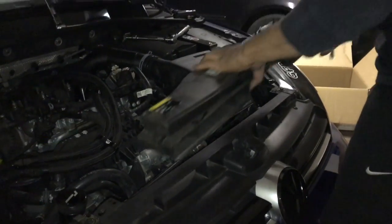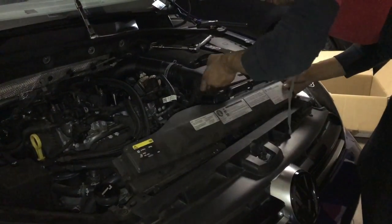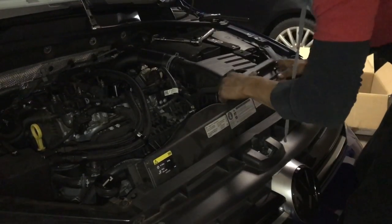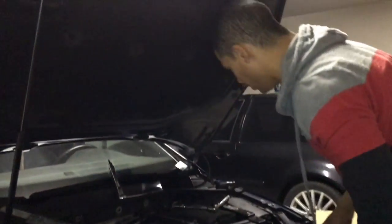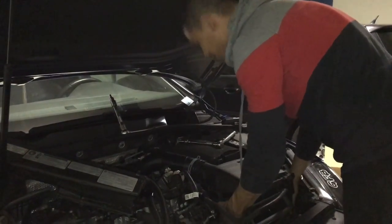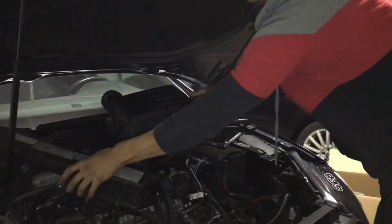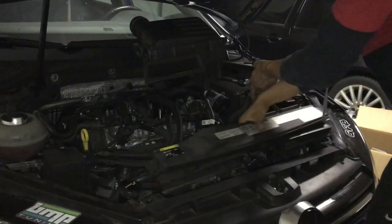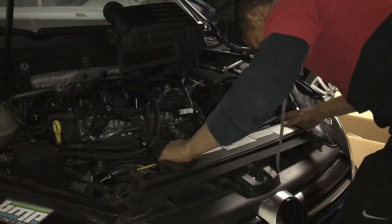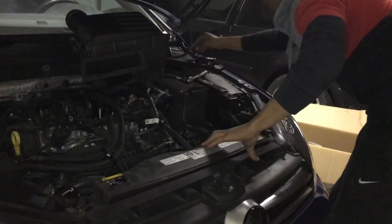Figure out that you're doing it backwards. Channel in here for it to pop into. Screw sitting here so it can move.